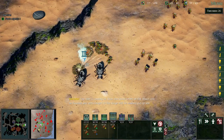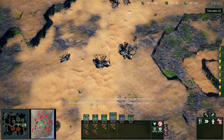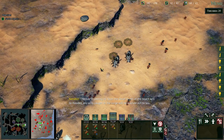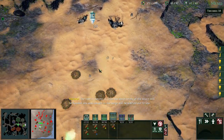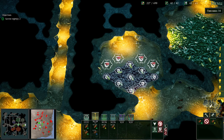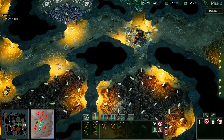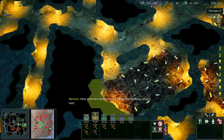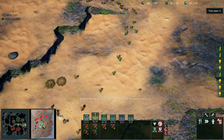The tide is coming in. Soon the lower levels of the beach will be flooded. Any ants caught in the surge will be washed out to sea. More ants have been caught by tiger beetle larvae lying in wait.